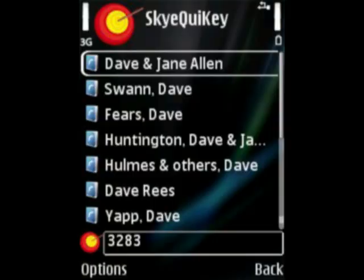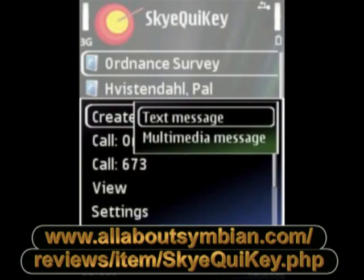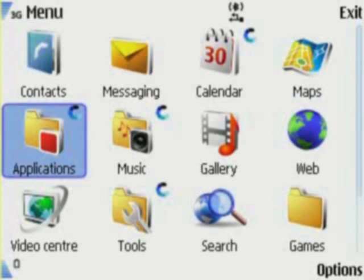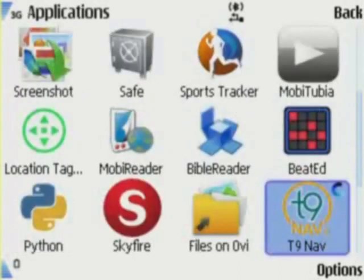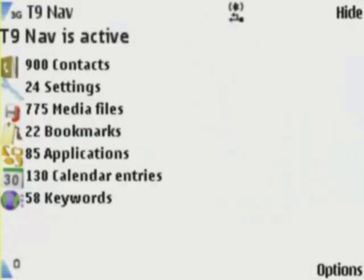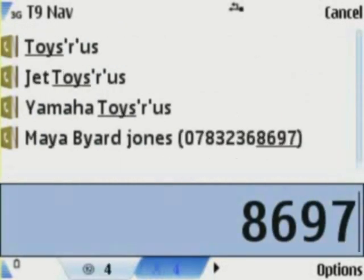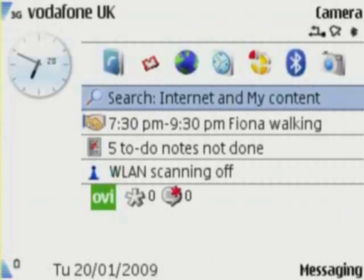Over a year ago I reviewed an application called SkyKey over on All About Symbian, which proved to be very good. Here's the URL, but now I found something that's even better. T9Nav is a theoretically still in beta utility that installs in the background on your S60 phone, indexes all your content and then sits invisibly behind the home screen waiting for input. The name itself is one clue, of course. Start tapping in an alphabetic search clue using T9 predictive keystrokes, and the software then searches everything for all possible matches to your T9 sequence.